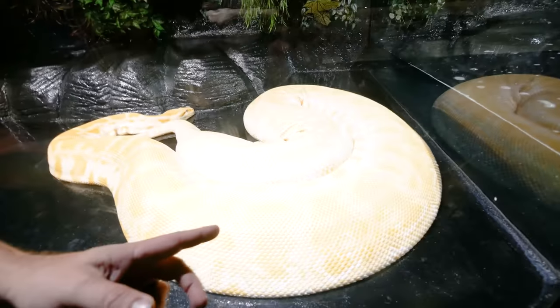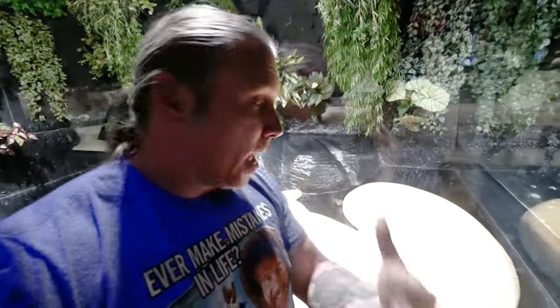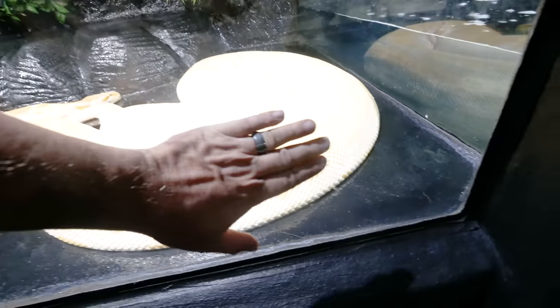Quantify how big this albino berm is right here. Look at this berm. I mean, again, I'm hoping that the size of my hand compared to the size of this snake gives you an idea. I mean, look at my hand compared to the snake. That is a huge albino Burmese python. Remember last time I was here, I was blown away. Now I'm even more blown away.